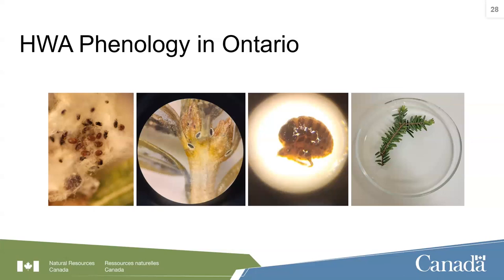And it also helps to inform certain management techniques, especially things like pesticides, or in the future when we get into biological control, some of those insects feed on the adults and some of those insects feed on the eggs. So all those release times have to coincide.